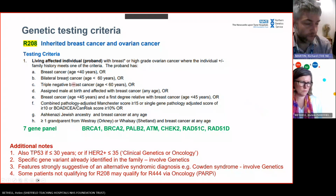And certainly if you meet criteria 1, A, B, C, or D, these are all definable in your breast clinic. We are certainly encouraging breast teams to take testing forward directly in and around diagnosis to help guide things from there. Some of these other categories, we generally recommend in our region at least some clinical genetics involvement, because confirmation of family history in more detail is required.